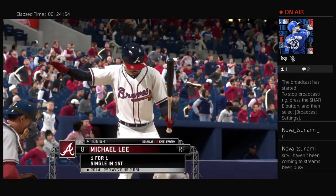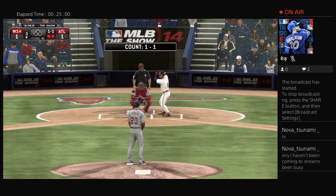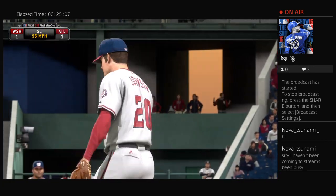Michael Lee will stand in. A base hit his first time around. Let's go. Wait for the pitch. Now the 1-1 pitch. Maybe too much break on the slider. 2-1.